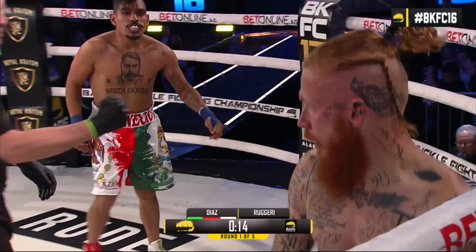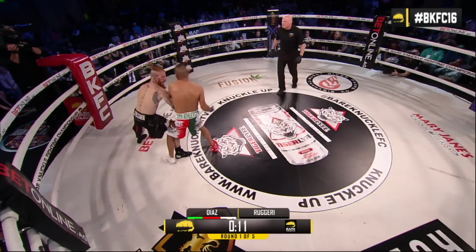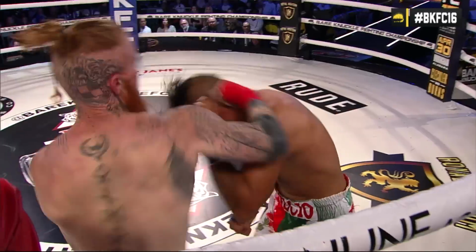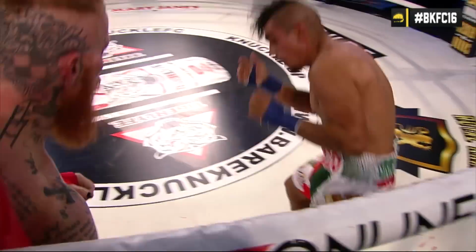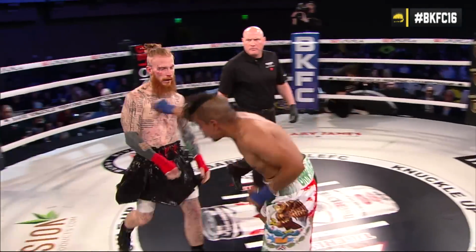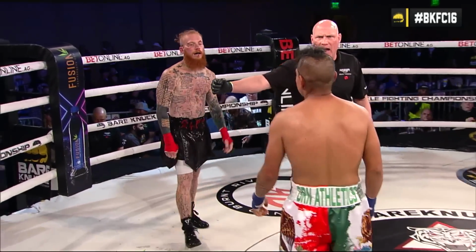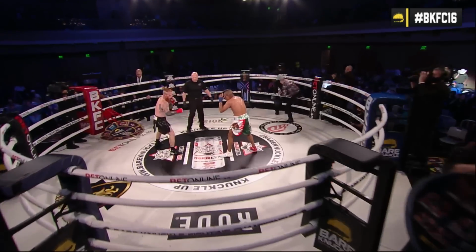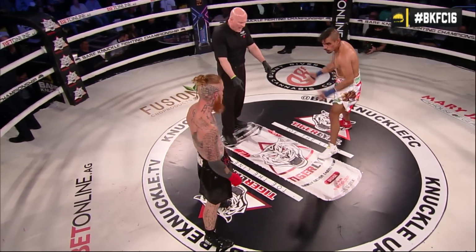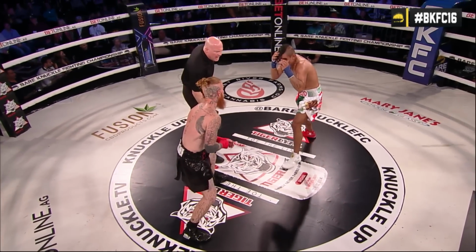15 seconds remaining, round number 1. Diaz is coming straight forward at all times, winging punches right now. Diaz to the inside, there's the right hand from Ruggeri. Left to the body, good head movement from Ruggeri, and that ends round number 1. Keep his arms relaxed. The more tight he gets, the worse that's going to be long distance.